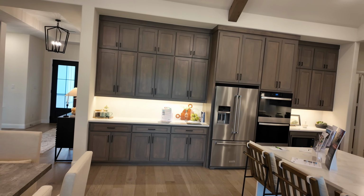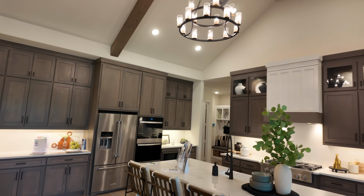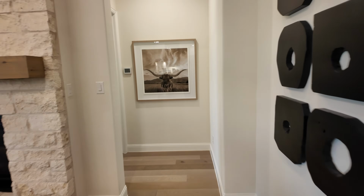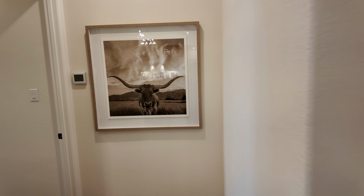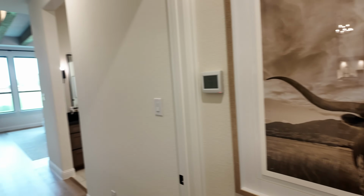So stacked cabinets, ceilings are very high, lots and lots of storage. We love our storage here, we love our pantries. So let's head over here and check this bedroom out. And you'll notice the little kind of Texas flair artwork here.